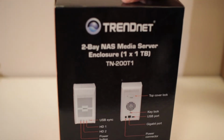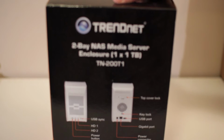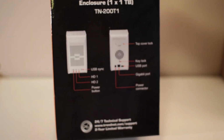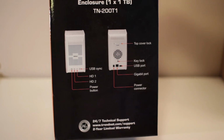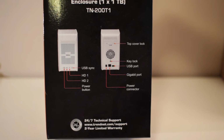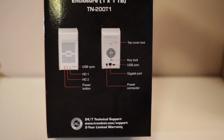Moving the box around, we have an image of the main product itself with labels showing the key features and buttons on the product. Now, we'll be looking at these once again in further detail when we get the product out of the box.